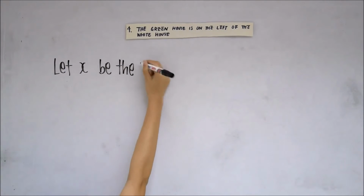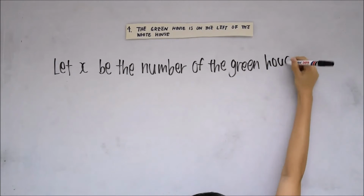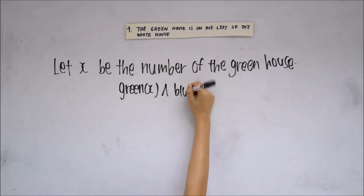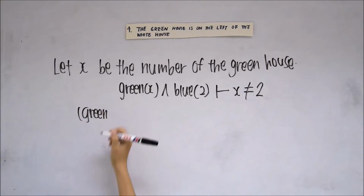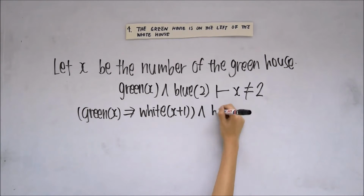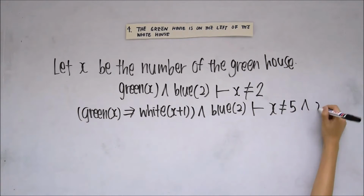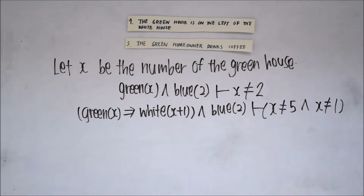Next, we look at clue 4. It states that the green house is on the left of the white house. Let X be the house number of the green house. Given that the second house is blue, X cannot be 2. From clue 4, the number of the white house is implied to be X plus 1. Given this implication relation, and that the second house is blue, X cannot be 5 and X cannot be 1.